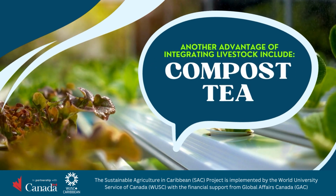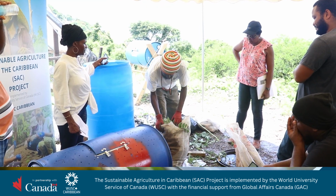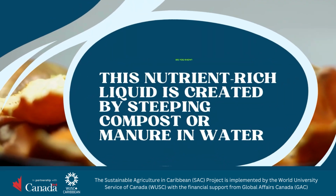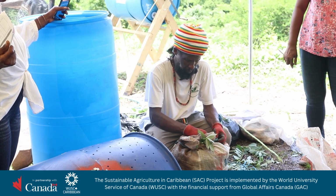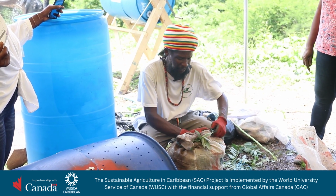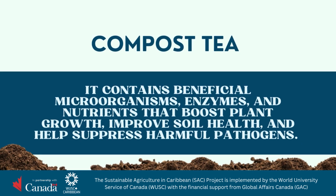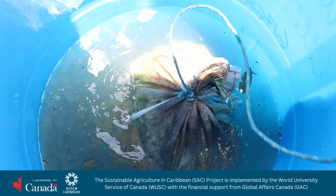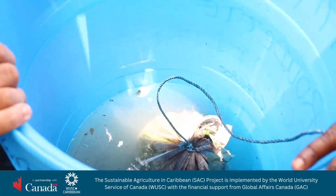Another valuable resource derived from integrating livestock is compost tea. This nutrient-rich liquid is created by steeping compost or manure in water. Compost tea contains beneficial microorganisms, enzymes, and nutrients that boost plant growth, improve soil health, and help suppress harmful pathogens.